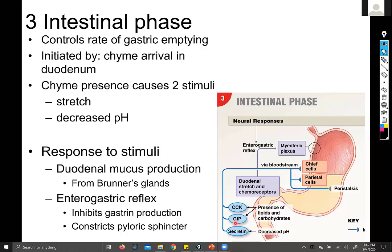So the release of gastric inhibiting peptide, that's what GIP stands for, as well as secretin and cholecystokinin, these all feed back negatively onto the stomach, and the enterogastric reflex is also participating, so we got this effect on the myenteric plexus as well, and the pyloric sphincter gets smooshed shut. So that's the duodenum saying, hey, pause for a second, I need a minute to deal with what I've just received.